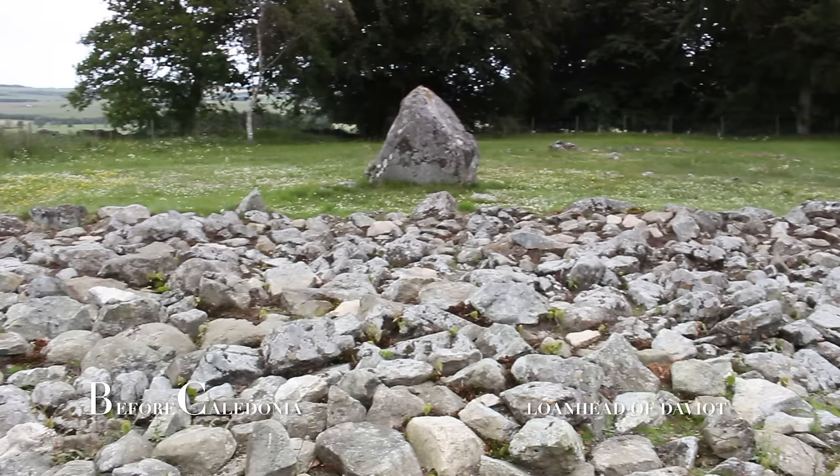The two Aisley circles are just visible from each other, which may have been intentional. It's unknown if the sites are contemporary or if they ever were part of a pair. Here you find two circles visible from each other, one being a recumbent and the other a non-recumbent.